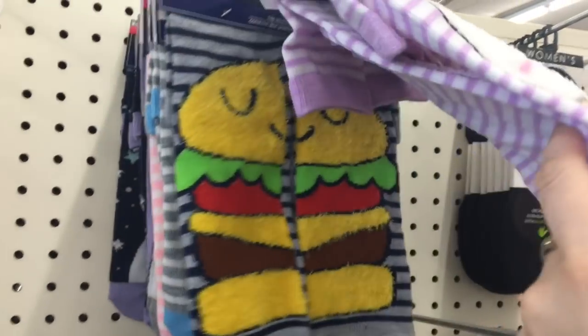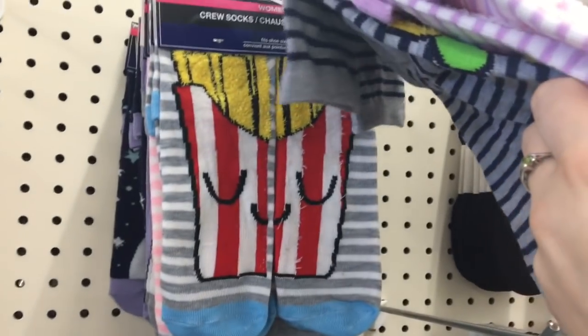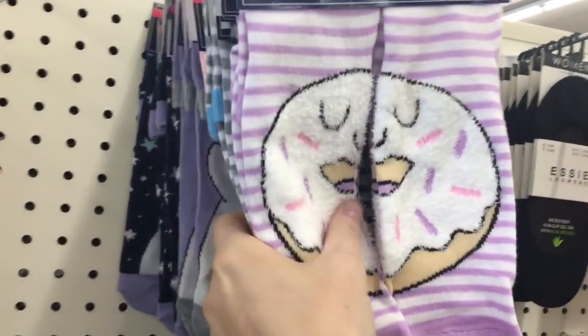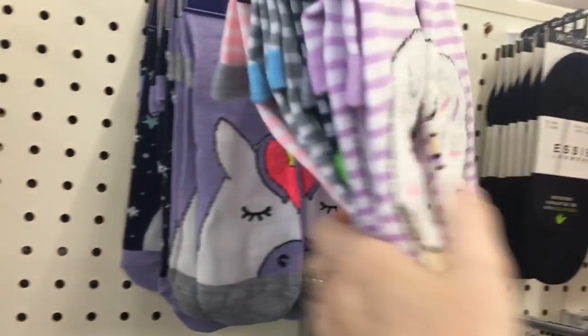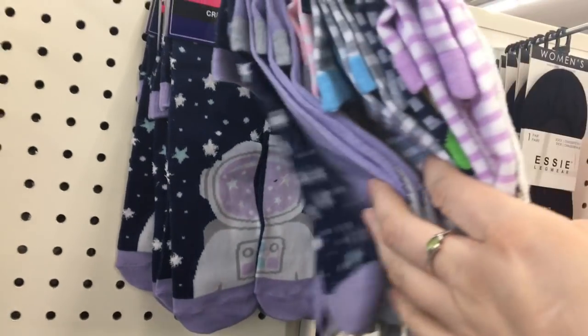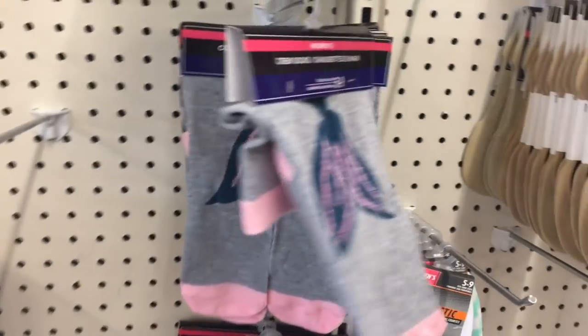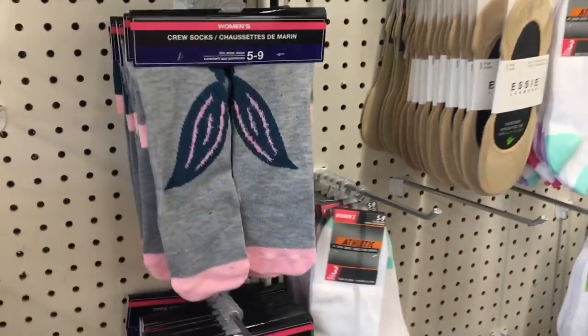They had some new socks. I love the donuts. They had hamburger, French fries. The ice cream ones were also very cute. A unicorn and then an astronaut. I feel like I've seen the astronaut before and the mermaid tail, but I hadn't seen the donut or the ice cream.